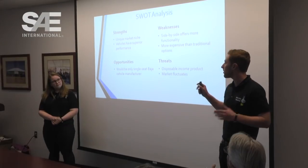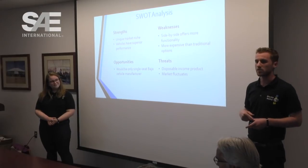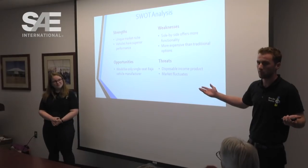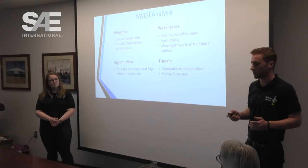So our strengths include our unique market niche. Right now in the market, no one else produces a vehicle quite like ours in both size and performance. Our second strength is that we do have superior performance compared to all other vehicles. We have good acceleration, good top speed, and great maneuverability.